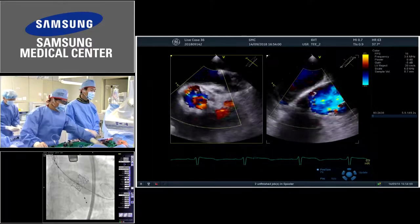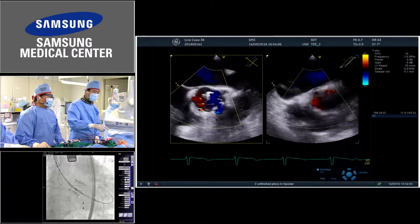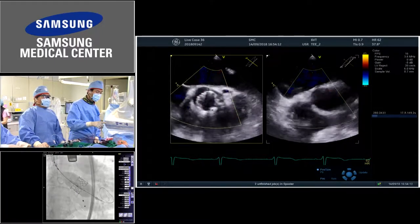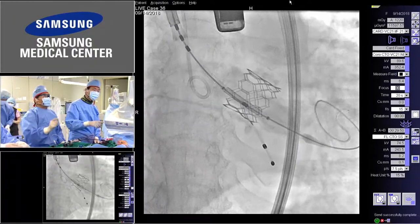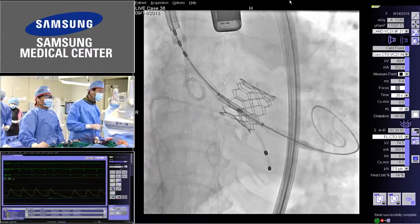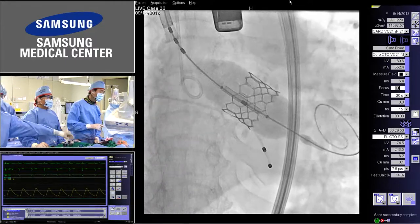Right. Yes. Sure. So during the balloon, actually, you can see the stent is expanded. Angio on the screen, please. And the TEE shows the eccentricity has disappeared a little bit. During inflation, you can see the movement of the stent frame. Okay, it's expanded. Yeah, this is very nice.